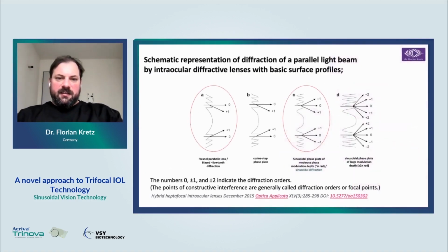And you can see that here, in the schematic representation of diffraction of a parallel light beam by intraocular diffractive lenses with basic surface profiles. In picture A, you can see that on that first sharp bit, the lens is divided into 2 focal points. That's the typical Fresnel parabolic lens, blazed sawtooth diffraction. That's what we have in our renowned multifocals with 2 focal points.